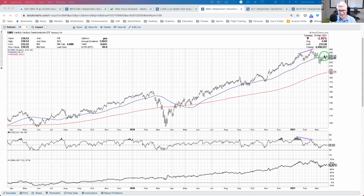And even though we've bounced higher back up to the 50-day moving average, I still see this bearish momentum divergence indicating further price weakness. So I think we'll see further weakness in terms of price and/or time before all is said and done. Now, keep that in your mind.